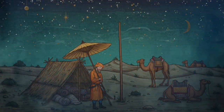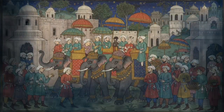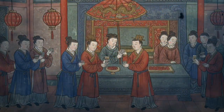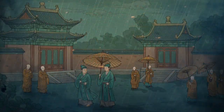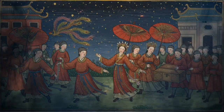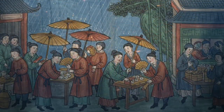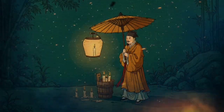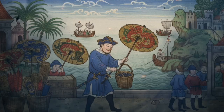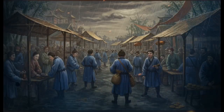By now, you're nearing a bustling market town. Umbrellas dot the crowd like colorful flags, red, blue, gold, each one a story of where it's been. You overhear a debate. Some say umbrellas are for weaklings, real warriors embrace the rain. You smirk, knowing they'll change their tune when the next storm hits. Another joke: bet those tough guys secretly stash umbrellas in their tents.